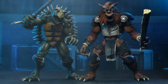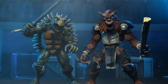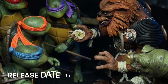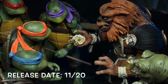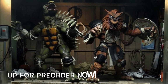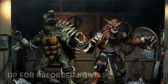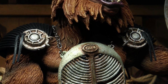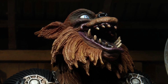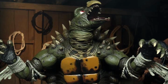And then last for Neca's TMNT figures, we do have the promo images for their Secret of the Ooze Tokka and Rahzar figures. And these are going to be releasing November of 2020, and they did just go up for pre-order on NECA's website, thenecastore.com. So if you want to get them, I'd hurry up before they are not available for pre-order anymore. But these figures look great. They have articulated jaws and articulated eyebrows, which are hidden extremely well.